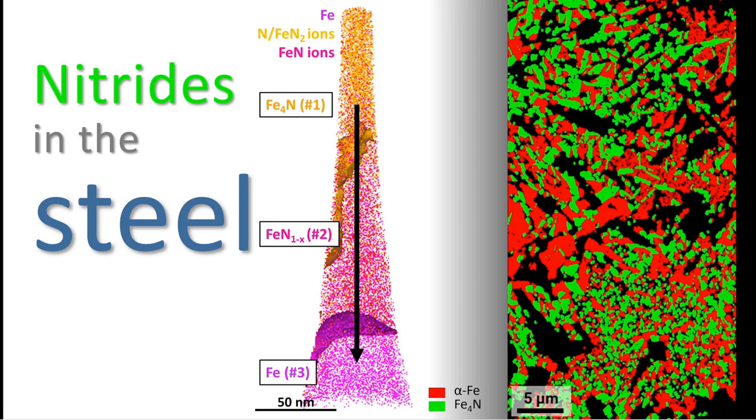We also looked at this from an atomic perspective. This is an atom probe map where the individual color dots indicate the positions of different atoms. And we learned from that that actually we have a quite complex array of different nitrides, which is currently the subject of further research because it might be also good for other products.